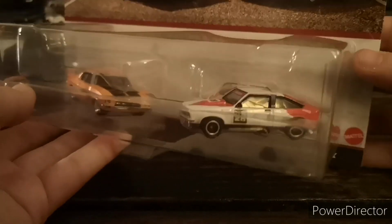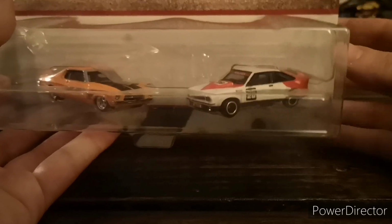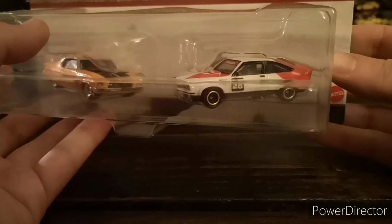And yeah, the Torana in the race livery is awesome. Got some Marlboro vibes going on there. So, you know, something you'd see running around Mount Panorama, basically. And this is strongly based on an Opel.